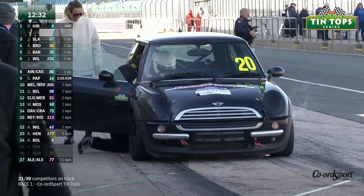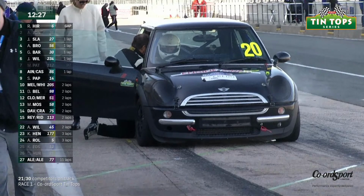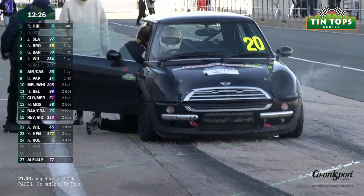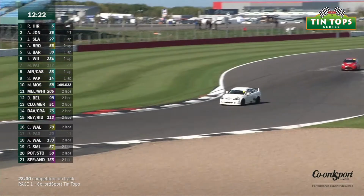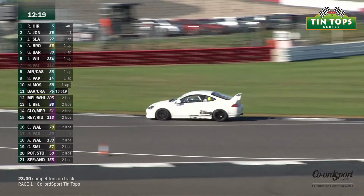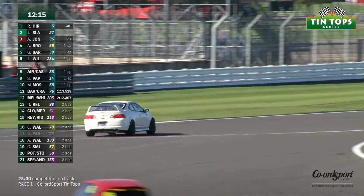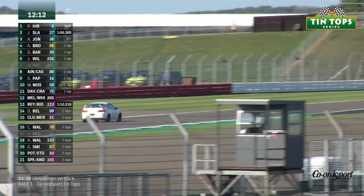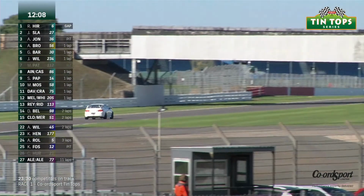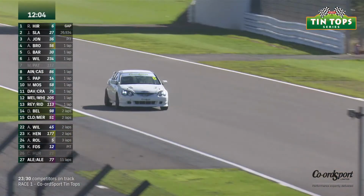I hadn't actually realised until just now that we've lost the number 77, the Alexander Williams Saxo. I'm assuming that pulled off into the pits because there hasn't been any indication of yellow flags down this side. No, it's got a triangle against it, which indicates it stopped on the circuit. It would have a little gear cog if it stopped in the pits. So, indeed, that is one we've lost at some point. And another one. So we've got a couple of people in the pits.